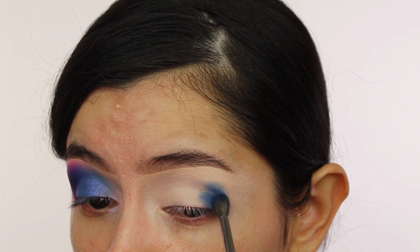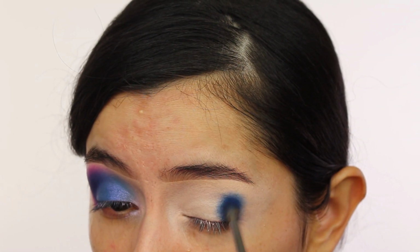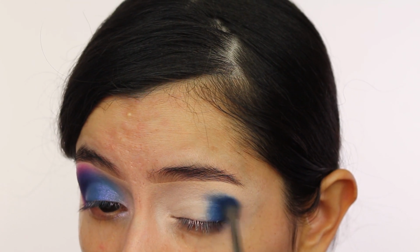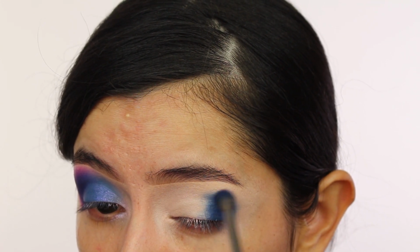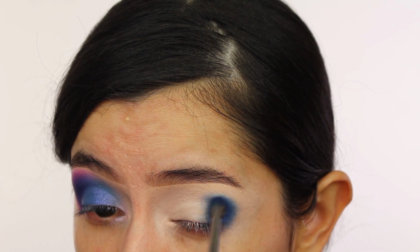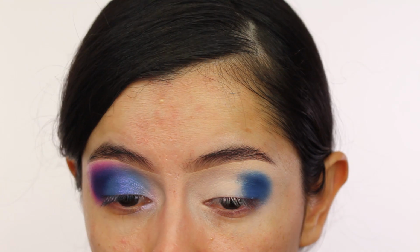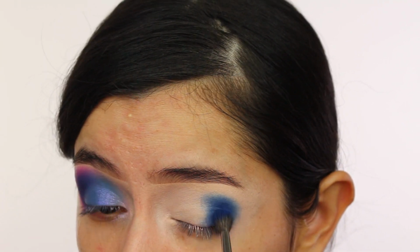Now, I am using the blue in this palette. Again, I really wanted to utilize most of the shadows in this palette, so I used this blue. If you guys saw in the beginning, the blue looks like it has tiny specks of glitter. I don't know if they are glitter. They could be little iridescents.